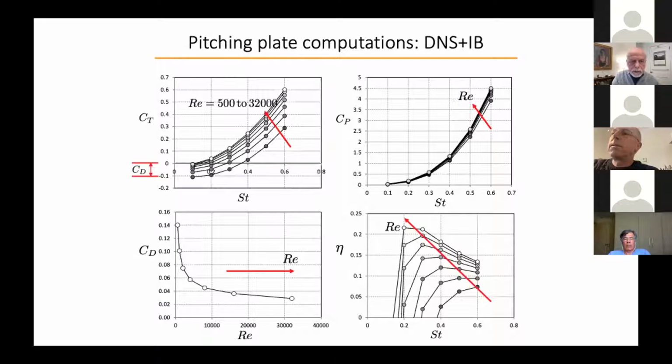I'm sorry, it's rather hard for me to see, but part of my view is obscured by the Zoom meeting panel where I can't seem to get rid of it, so never mind. We have a thrust coefficient, a power coefficient, a drag, and we have an efficiency curve.